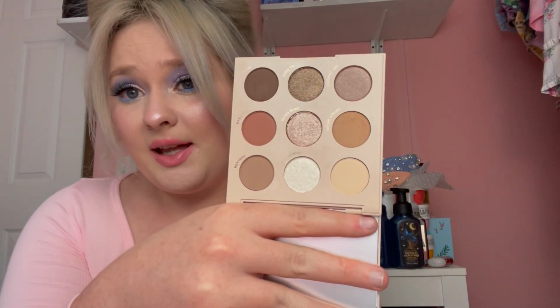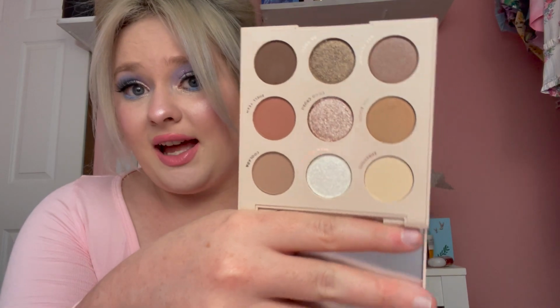A lot of people talk about it, but this is just one that surprisingly I didn't have in my collection. Another palette that I thought would be really pretty, like I'm really into neutrals. I think it's funny I'm saying that when I'm wearing this eyeshadow, but this is the Wild Child palette, and this is one that I had been wanting for a long time as well. I knew when I was going to make an order, I might as well just get the ones that I've been wanting that I'm missing.